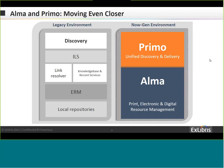Again, the end user looks at things from a slightly different perspective than staff, obviously. From a hardware perspective, there are separate servers for Primo and for Alma, and they are more tightly integrated as a platform. Primo can read directly from the Alma database, so we don't need that whole loading and publishing process. And a lot of elements, we'll talk about them soon as well, are much more reachable for Primo to get from Alma than it ever was before.